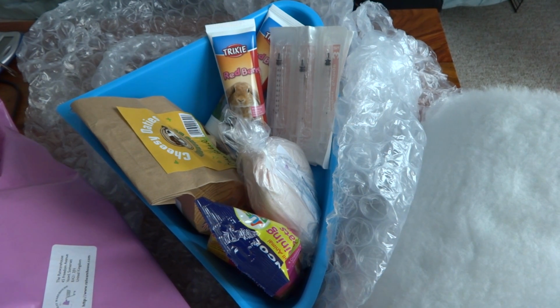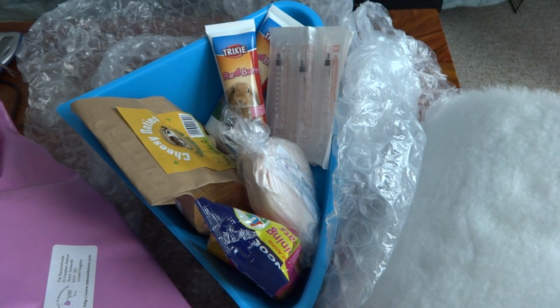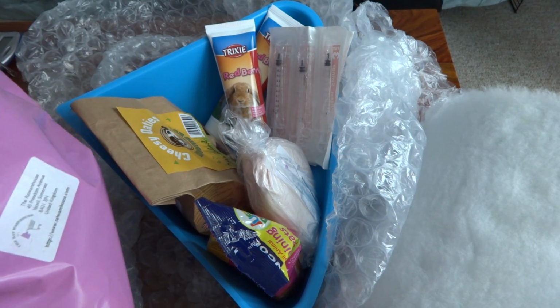This week I placed an order with the Rat Warehouse, long overdue, but I think it's about 6 weeks or so since I placed an order, and I usually try and do an order every month for the little extras that I can't get anywhere else. And it's always really exciting when the postman knocks at the door with the pink bag.